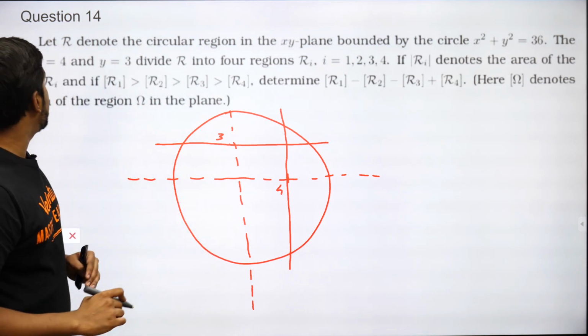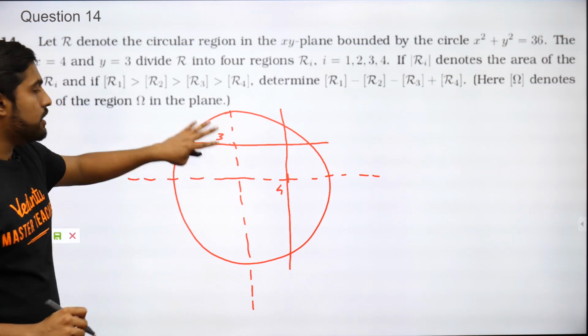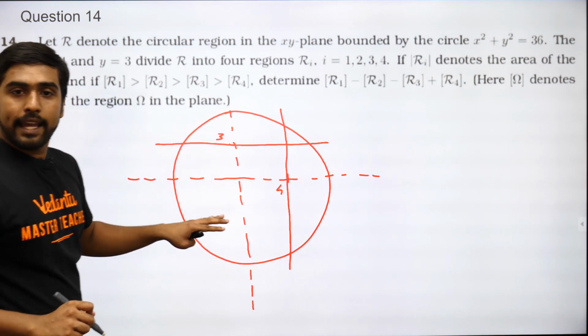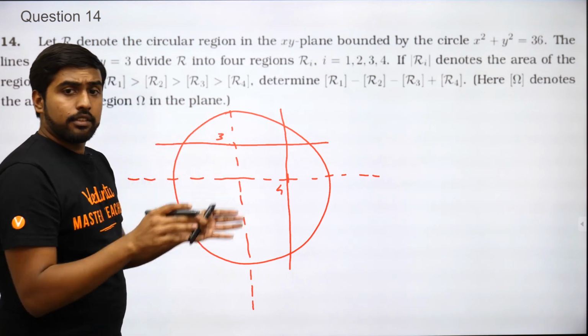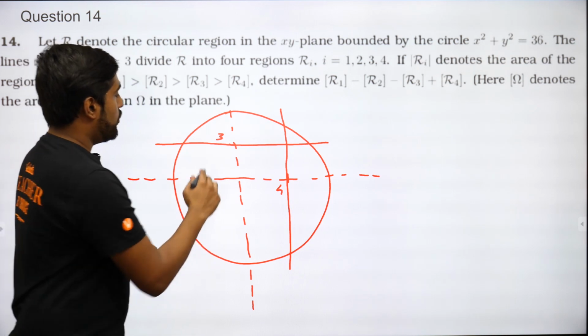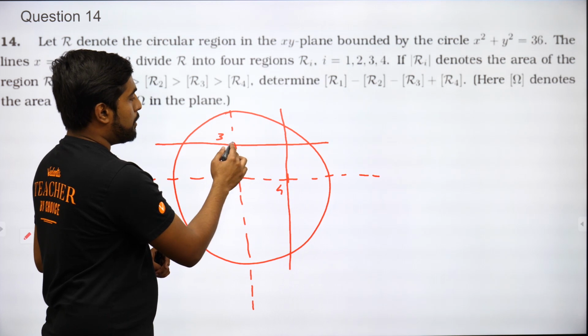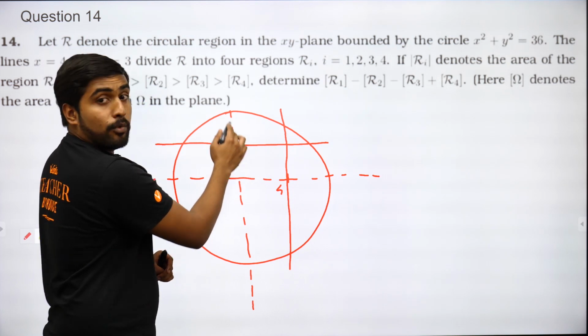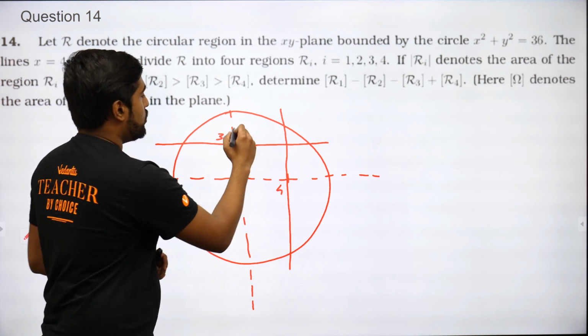And what does the question state further? So the circle has been divided into 4 regions. Just don't consider the x-axis and y-axis. Apart from the x-axis and y-axis, the circle is divided into 4 parts. So we have part 1, the biggest part over here. This will be the second biggest part, because y is equal to 3 will leave more space when compared to x is equal to 4. Okay guys, so what will this be?